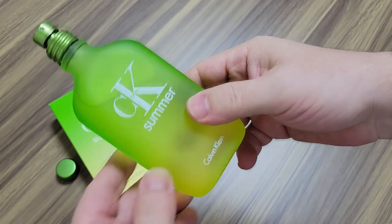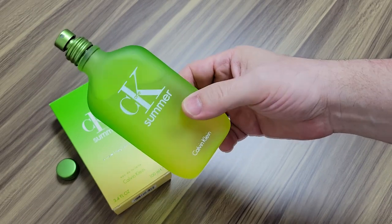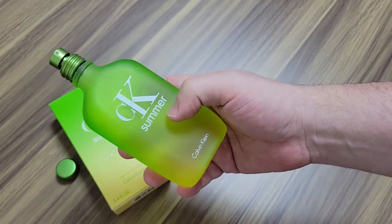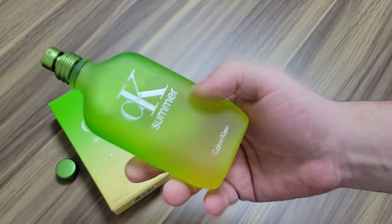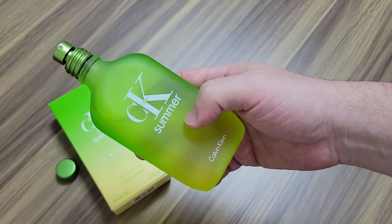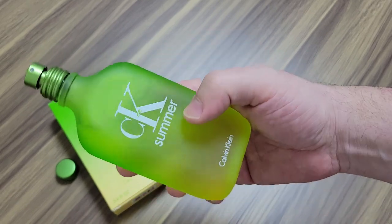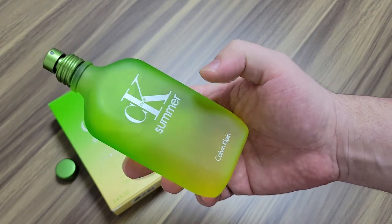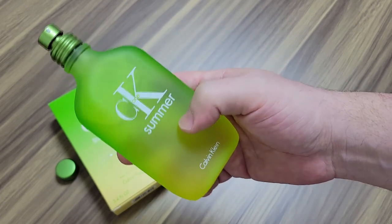Another interesting thing about CK1 Summer, this first ever edition, is I looked on Fragrantica and I was reading up on the comments of this. The last comment that somebody made on this one was 10 years ago. So we're in 2023 right now, and 2013 was the last review. I went back 2013, 2012, 11. People were just saying this was a fragrance that they loved back in the day when they were in school. So they're talking about this like it's a long lost fragrance 9 years after it came out. And basically it was only out for 1 year before the 2005, 2006 editions came out.